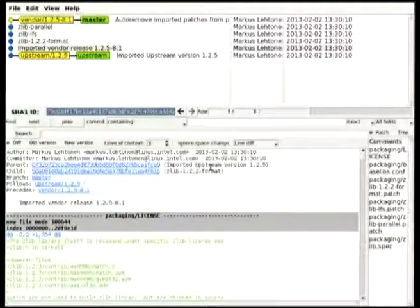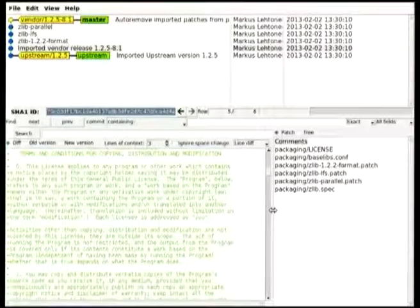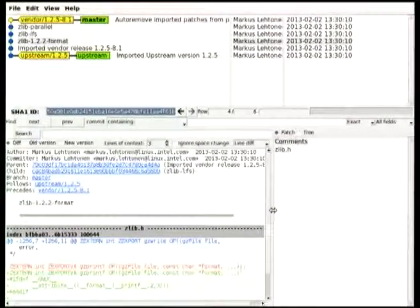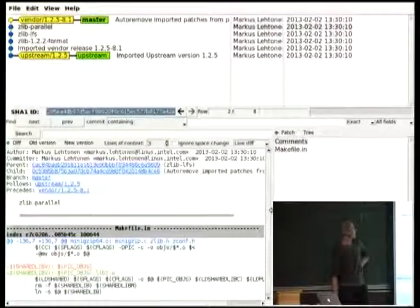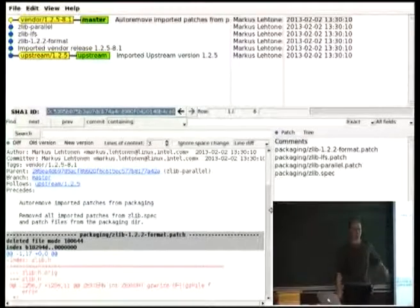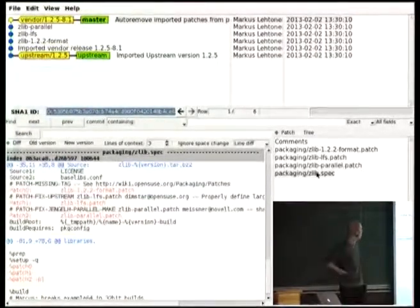Then in the first commit, it basically adds all the packaging files into the packaging directory that I defined. So license file, whatever there was, and patches and spec file and so on. Then it automatically imports the patches. So these are the next commits. All the patches here are imported into the source tree, one commit per patch, like this. So these are the three patches, and then the last commit is actually git-buildpackage. It removes the patches from the packaging directory and the spec file as well. So for example, if we take a look at the last commit, it has removed the patch tags and macros from the spec file.